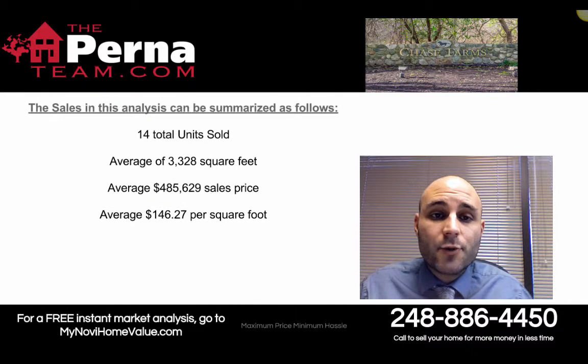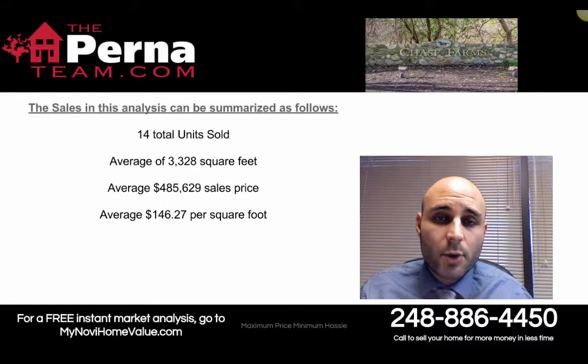Now, in 2014, there were 14 total homes sold. Average square footage was about 3,300. Average sales price just a hair under 500 at 485. Average price per square foot 146.27.